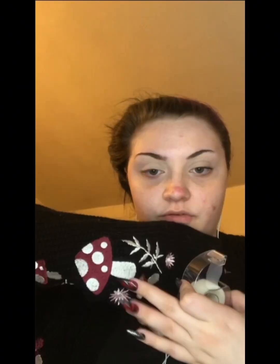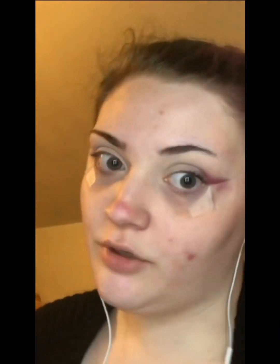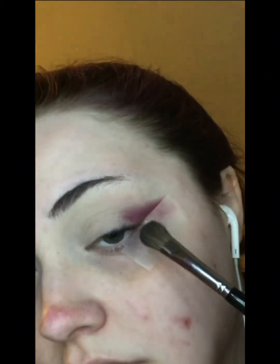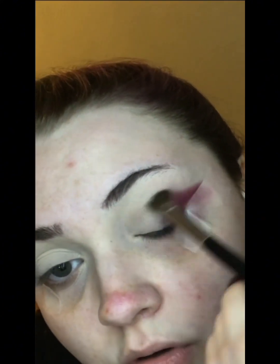And then I'm going to try to mix the darkest red I have with a little bit of black to get this kind of red color. I'm listening to my emo playlist, and 5 Seconds of Summer, She Looks So Perfect, is playing right now. I'm hoping this works. Okay, that was pretty good. I mixed together this red and this brown. And I'm just going to blend it up and over.